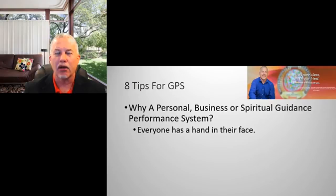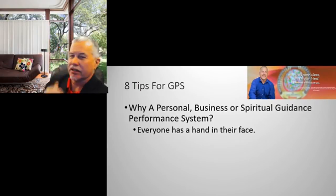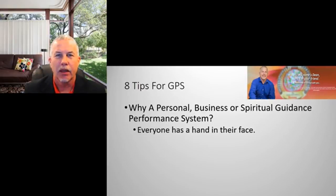Well, it's what I call "everyone has a hand in the face." Everybody has this. I don't know what it is for you. It could be a personal issue, a financial issue, a relationship issue. It could be a contract that's laying on your desk and you don't know how to fulfill it. It could be personnel issues, employee issues, economic issues, government issues, mental issues. In other words, you just can't quite figure out what to do next.